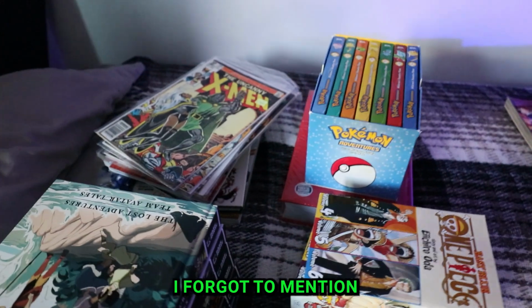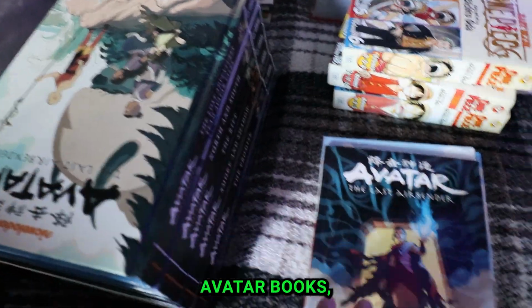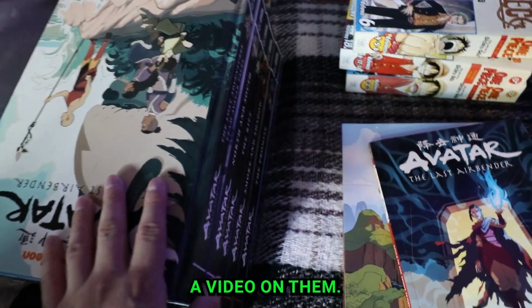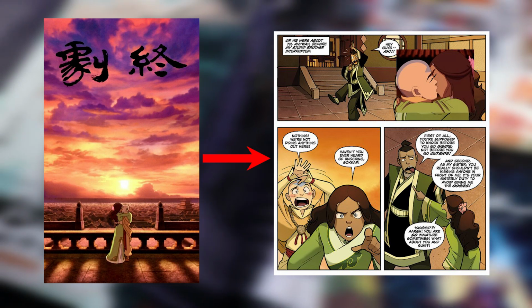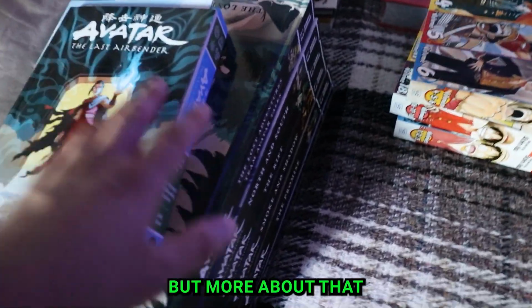Oh, and also real quick, I forgot to mention another reason I have to reorganize because of all of this right here. Well, except for the Avatar books, because these are going in my brother's room. The only reason they're in here right now is because I'm going to do a video on them. Because if you didn't know, the comics continue off after the show, so the story continues. So yeah, I'll be doing a video talking about the reading order and what you need to read and all that, but more about that in the future.